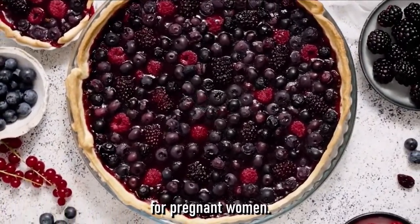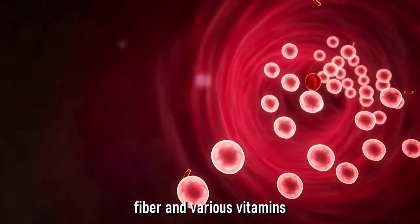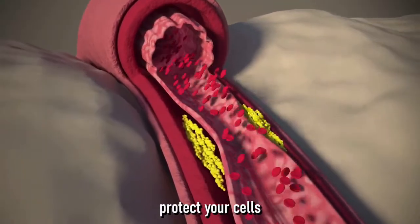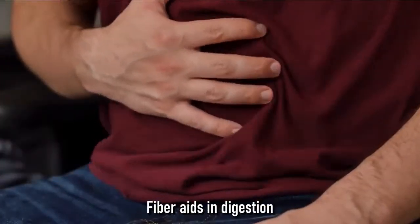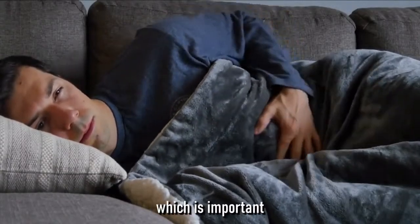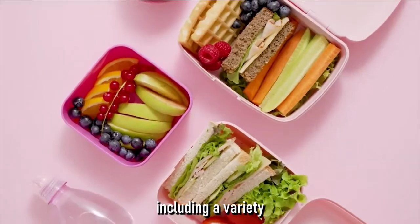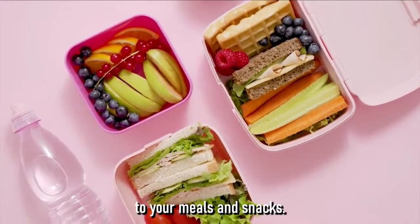7. Berries. Berries such as strawberries, blueberries, raspberries, and blackberries are not only delicious, but also highly nutritious for pregnant women. They are packed with antioxidants, fiber, and various vitamins and minerals. Antioxidants help protect your cells from damage and support overall health. Fiber aids in digestion and helps prevent constipation. Berries are also rich in vitamin C, which is important for your immune system and the absorption of iron. Including a variety of berries in your diet can add a burst of flavor and nutrition to your meals and snacks.